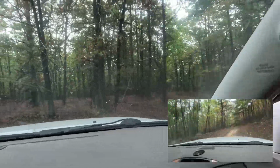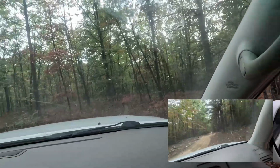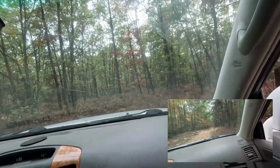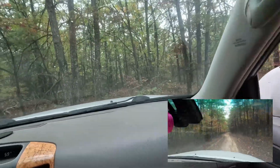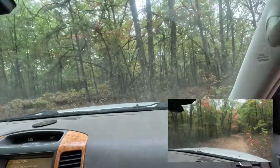What you see in the smaller display is the entire main off-highway vehicle trail, and the large video is all of the smaller trails that we tried to squeeze into, so you can all see just how tight of an area we wedged ourselves into way too much and way too often.